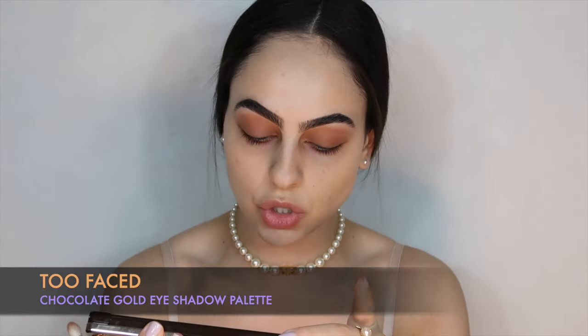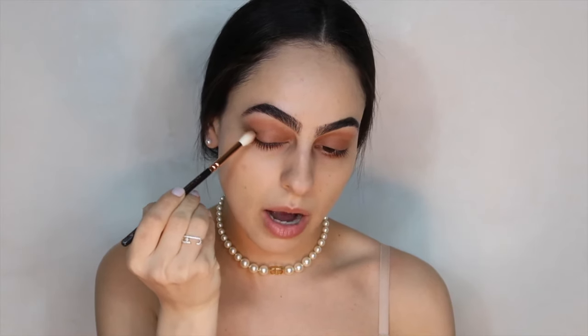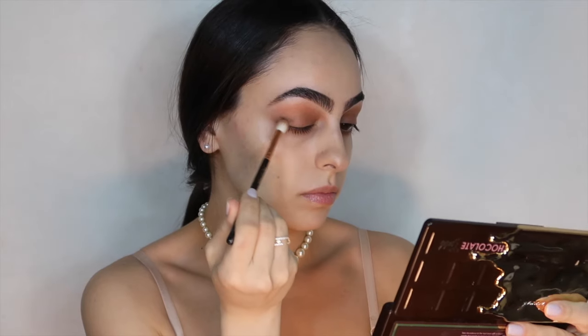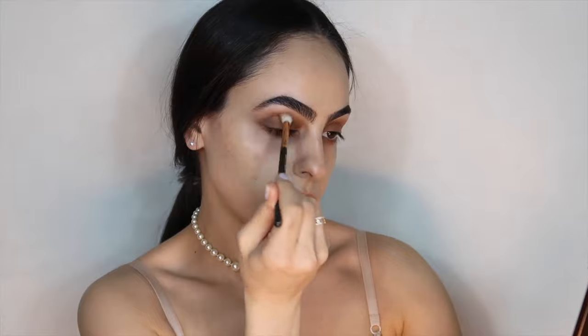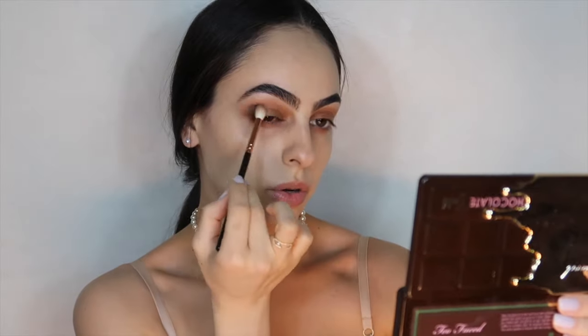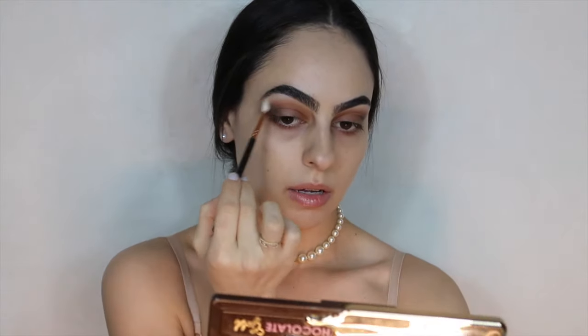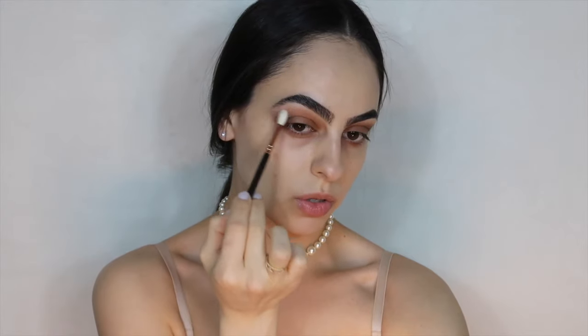I'm going to go in with the Too Faced Chocolate Gold, and I'm only going to be using one of the colors in here. And I'm going to be using the black color right here. I'm just going to grab a tiny bit, you guys. If you want a pigmented palette, this is the palette to go for. I'm going to apply that on the outer corner of my eyes, and I'm going to press it into my skin. Press it into the skin, and we're going to blend. Grab a little bit more. Just going to make sure that's nicely blended. We don't want it to be too intense, so I'm going to make sure that the black and the first shade I used are blended in nicely together.